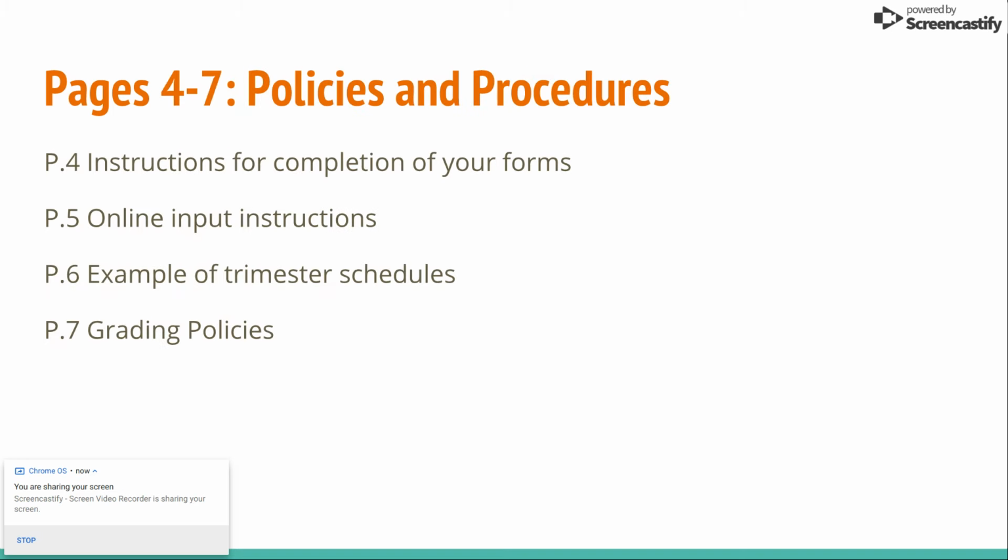On page 6, there's examples of trimester schedules. They're going to go through freshman, sophomore, junior, and senior. You can reference what a schedule could look like. Just an example may show there's a gap between a course each trimester, and that's fine. It lists where your electives may fall in as well.